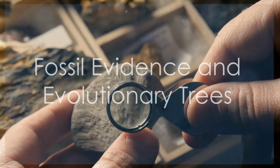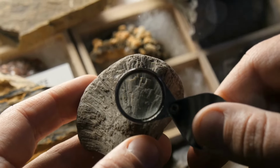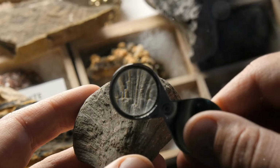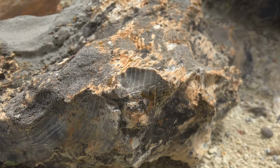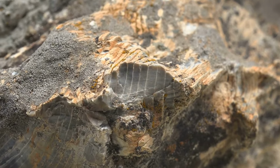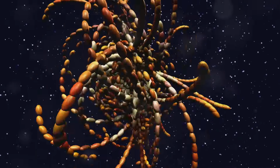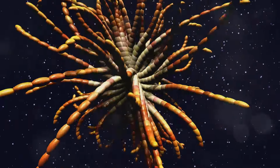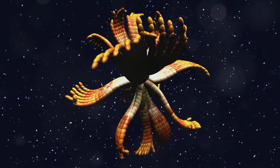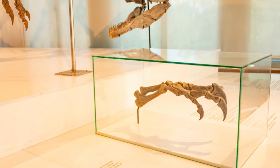In the quest to understand the evolution of feathers, paleontologists rely on two powerful tools: the fossil record and evolutionary trees. Fossils provide snapshots of ancient life, capturing the physical characteristics of organisms long extinct. Evolutionary trees, on the other hand, map the relationships between different species, revealing their shared ancestry and evolutionary divergence. By meticulously analyzing the skeletal features and feather impressions preserved in fossils, scientists can trace the lineage of feathered dinosaurs and identify their closest relatives.